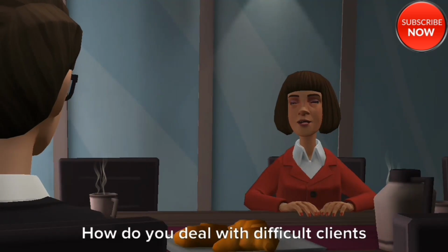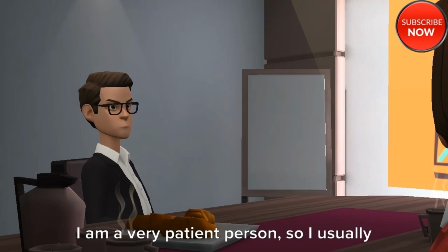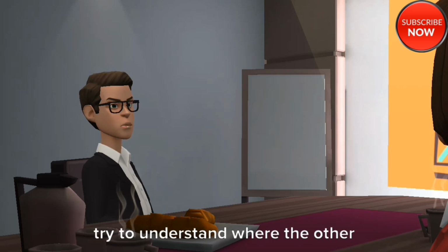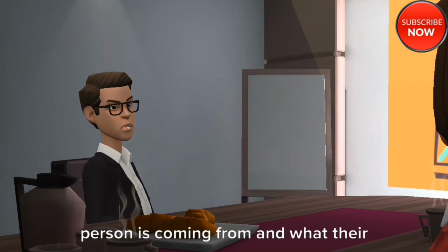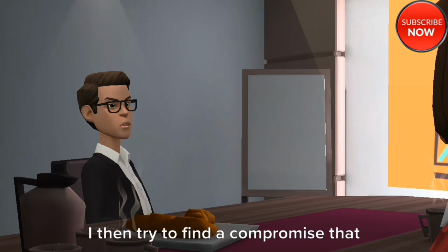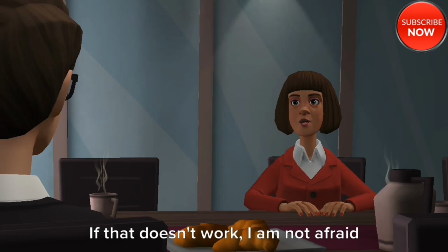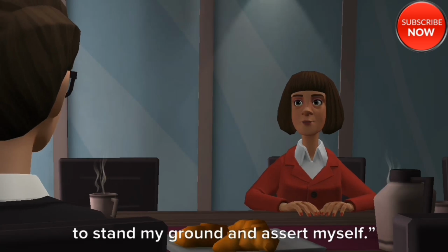How do you deal with difficult clients or situations? I am a very patient person, so I usually try to understand where the other person is coming from and what their needs are. I then try to find a compromise that will work for both parties. If that doesn't work, I am not afraid to stand my ground and assert myself.